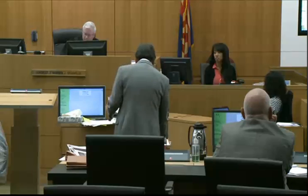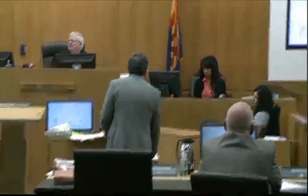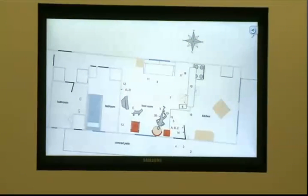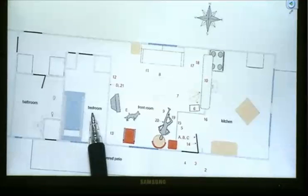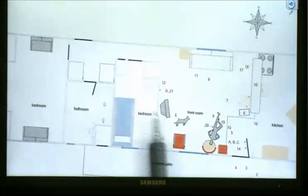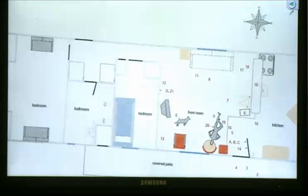Take a look at exhibit number 328. You recognize the layout here? Yes, I do. And that room that had the bullets in it, you remember that one? Yes. Is it this one right here, or is it this one right here? It's the room on the east. Is it this one, or is it this one? The room in the middle. So that would be this one right here, right? Yes. And you said there was a wall. Is this the wall there? Yes.